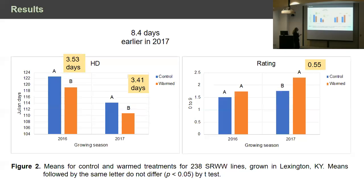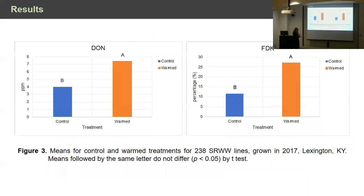For the disease, since in 2016 we didn't have a lot of disease, we don't see a difference in the data. But since 2017 was more intense and we had more disease in the field, we were able to actually see a little bit of difference in disease. For DON and FDK, which were evaluated in 2017, we see that, again, the warm was very efficient in causing disease in the plant. So we see an increase of 84% in DON and 131% in FDK compared with the control.